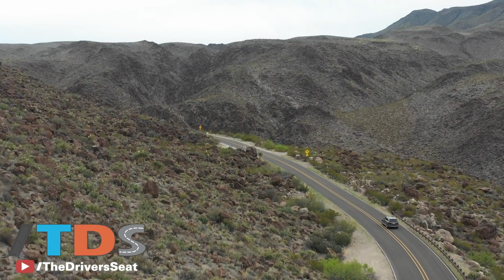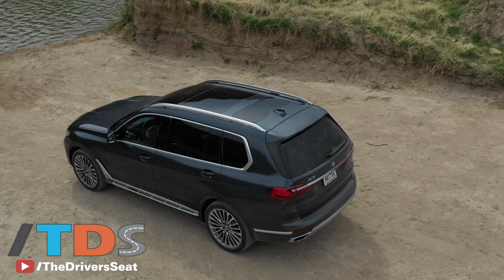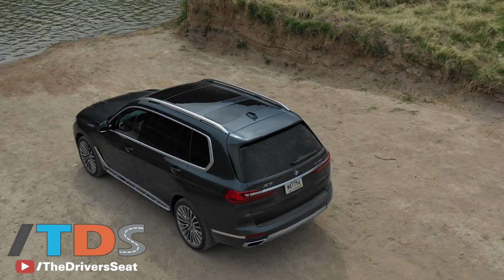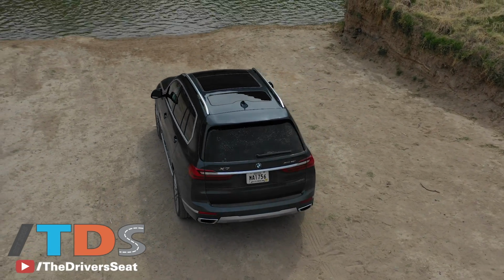But as you can see, the X7 is a very impressive vehicle. I like what BMW has done. Really positioned it nicely to compete with the Range Rover and Mercedes-Benz GLS, just to name a few.